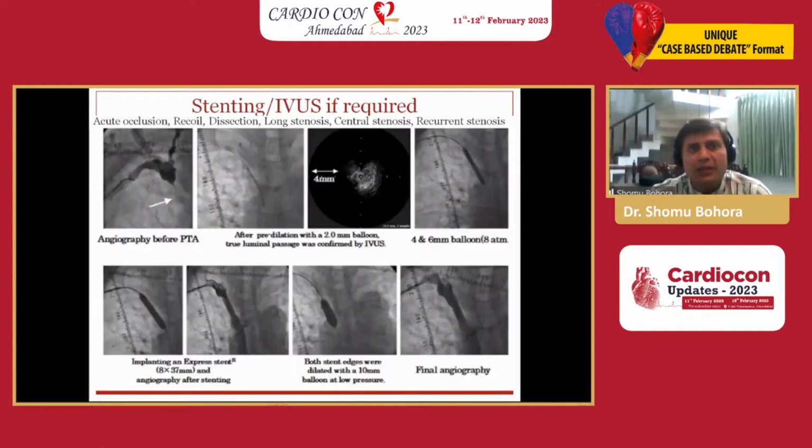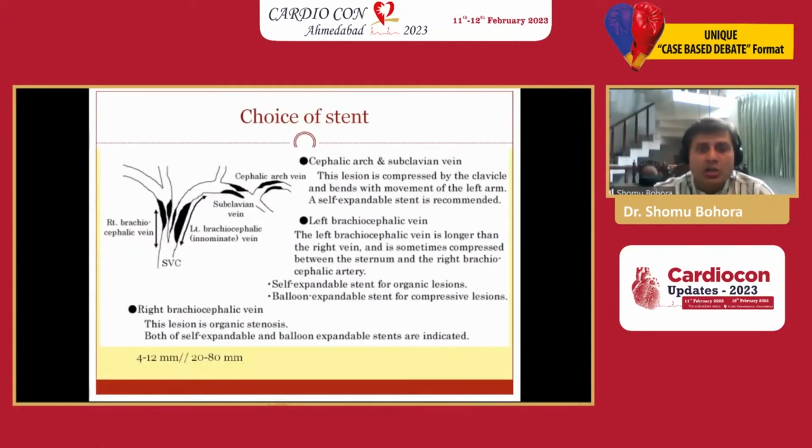Stenting is reserved for patients who have acute occlusion, recoil, dissection, long stenosis, central stenosis, or recurrent stenosis after balloons. The choice can be a self-expanding or a balloon-expandable stent.